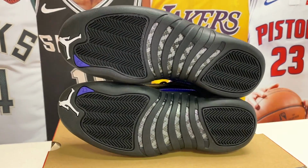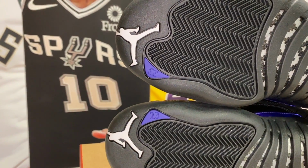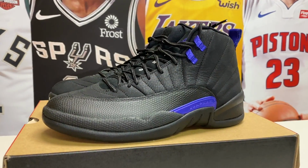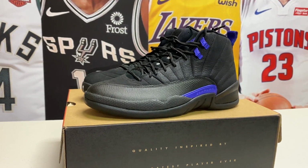And now the last thing to check out here is the outsole on the Jordan 12 Dark Concord. At the top of the toe, we have that Jumpman in white that I mentioned, and then the little hit of Dark Concord with the 23 up at the toe. But finally now we have wrapped up taking an up-close look at the shoe. So it's time to get these laced up, and I'll show you guys what they look like on feet.